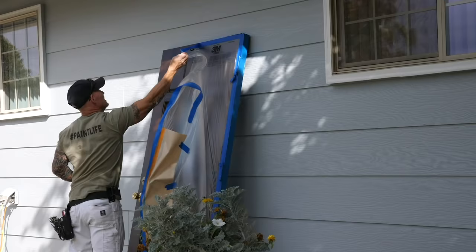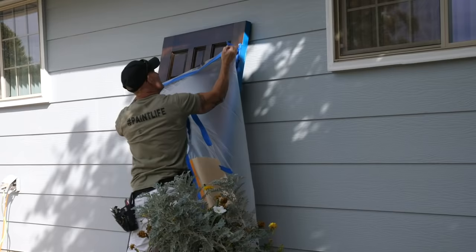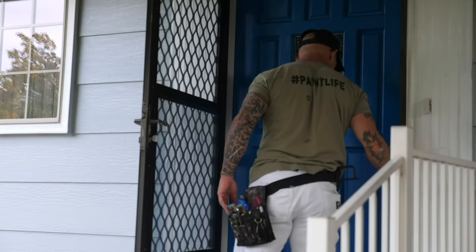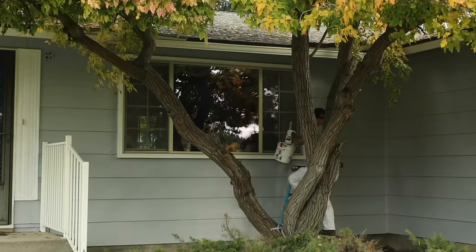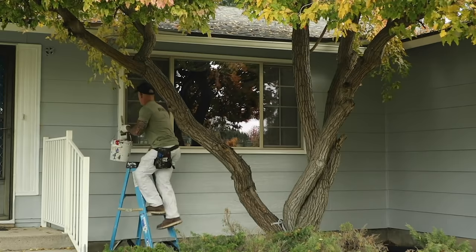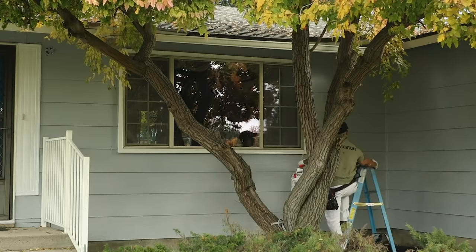Getting ready to hang the door back up now. If you want something challenging to do, hang a solid wood door solo. That's not an easy task to do. So I just gotta get the second coat on these windows, and I'm gonna start hanging lights and downspouts.